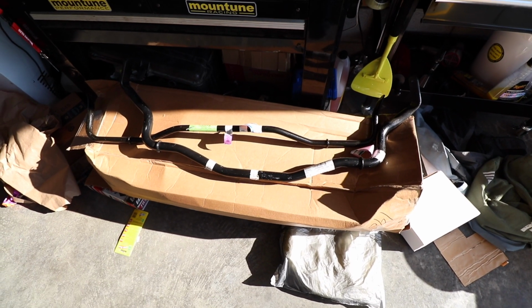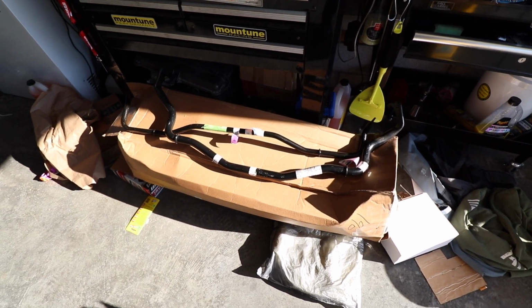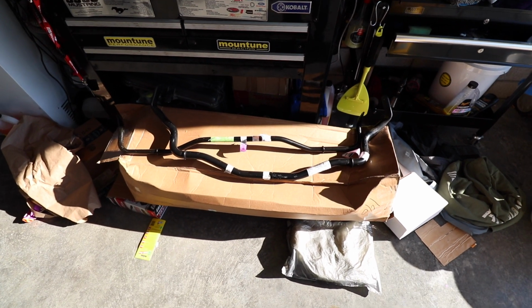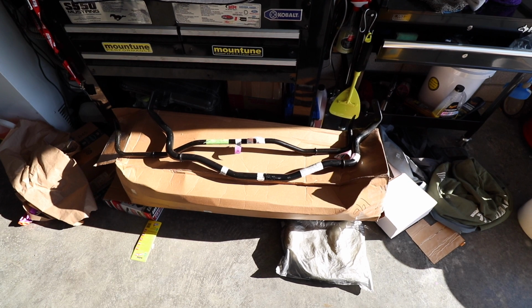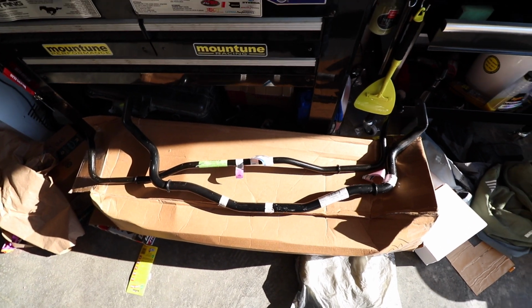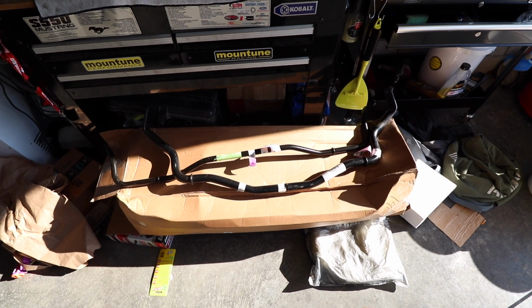Here's a little snapshot of something else for you guys. If you don't know what these are, I'm not going to tell you. Well, they're sway bars, obviously, but for what? What do they come off of? Well, I guess you're going to have to wait and find out and tune back in.